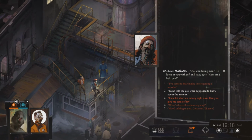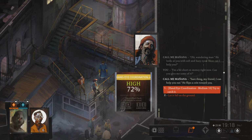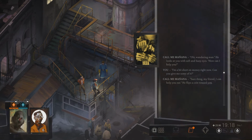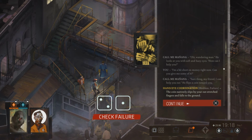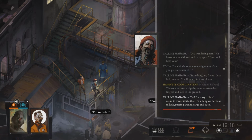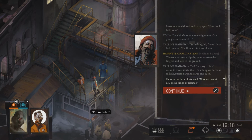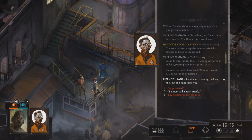Hola, Wandering Man. How can I help you? The coin narrowly slips by your outstretched fingers and falls to the ground. Lieutenant Kitsuragi picks up the coin and hands it to you.